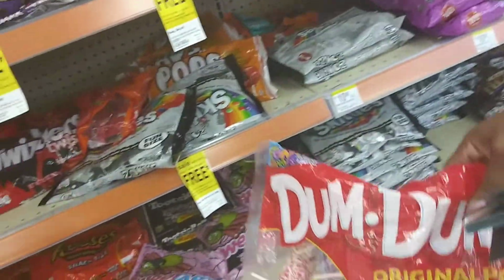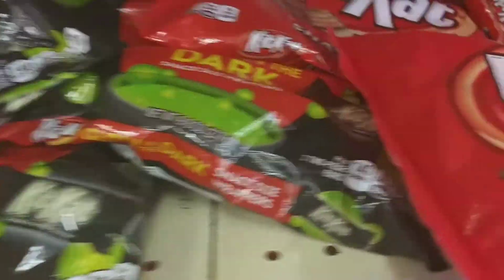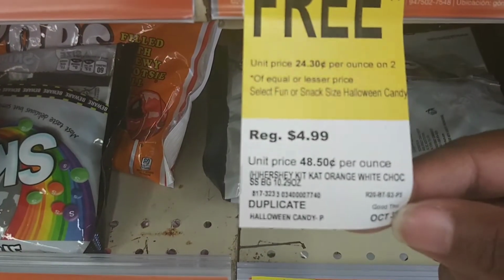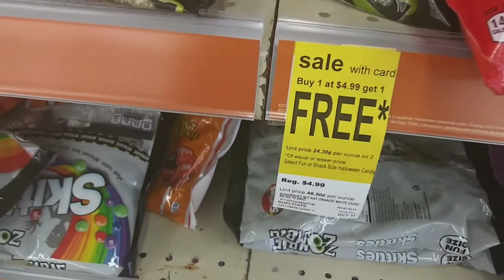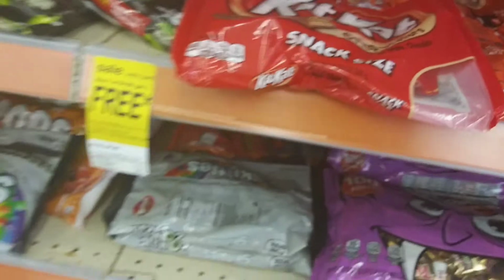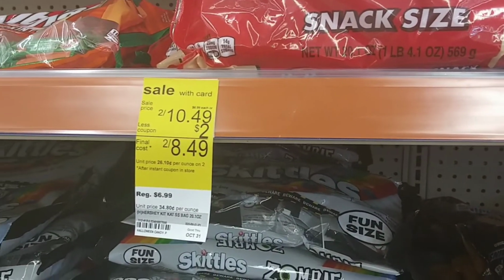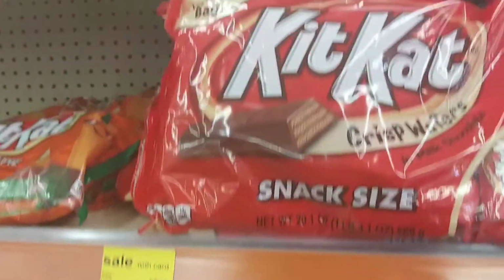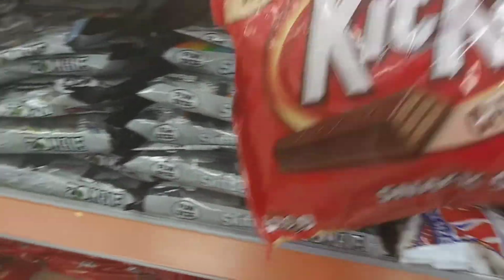They have lollipops, two Dum Dums. Kit Kat snack size is buy one, get one free. 13 to 34 ounces, so that's too small. Let's see if we can find this one. Oh, we found a 21, making two for $8.49. Now, that's not bad. 40 ounces of candy. For $8, I think we found our candy, you guys.